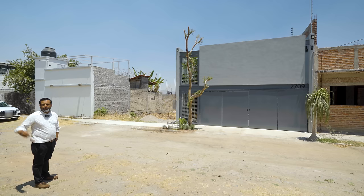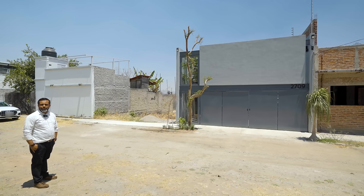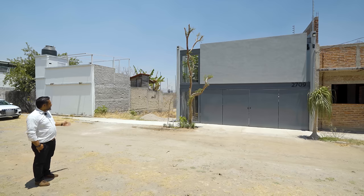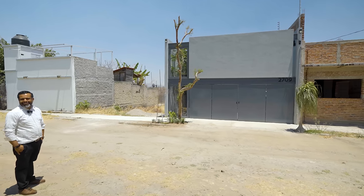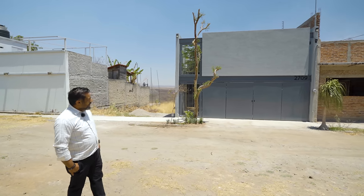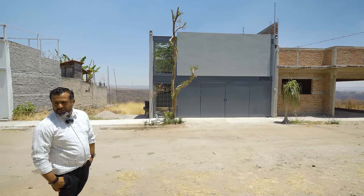Another very important thing was the location. We are far away, but close. So it was one of the important points. And the subdivision is an open subdivision, that keeps that community, that touch of security also, that we saw a while ago.